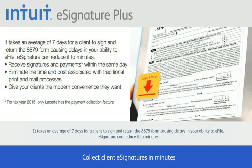All right, so next I'm going to show e-signature, and I want to show a demo of this. And the e-signature is really slick and really simple to set up and use. And the great thing about e-signature is in the past you've kind of done all the hard work, right? You got the tax return ready to go, and we were seeing that people had to wait a whole week, 7 days, for clients to sign and return the 8879, which once again is creating that work in progress and stress. And so last year we saw that many of the people were receiving signatures and payments in the same day.